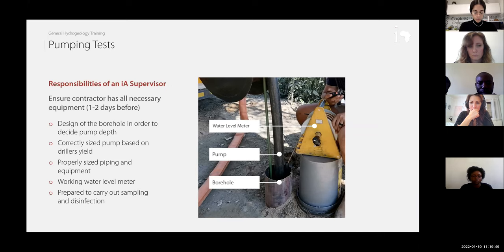Here is the design, and this is where we need to install the pump. And also we want to make sure that they have more than enough of all of this supply, that they have plenty of piping, and that they also have a working water level meter and a second working water level meter. But again, we are bringing water level meters, so you guys will have that tool as well, just in case you get to a pumping test and suddenly the water level meter isn't working. Again, it's also something that has happened to me as well.